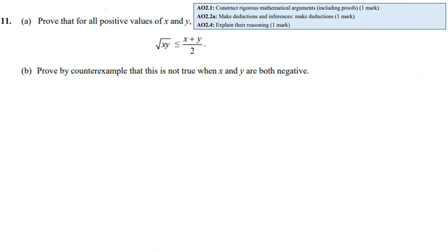Now we're getting to the latter part of this paper that we're working through. I've put here the exam information about what strand is being examined. So strand 2 is when we're interpreting, constructing mathematical arguments, making deductions and inferences, and explaining our reasons. So you're getting all the marks here, 3 marks for all strand 2 work. It's question 11 in this paper out of 17 questions. Now it's asking us to prove for all positive values of x and y this statement here.